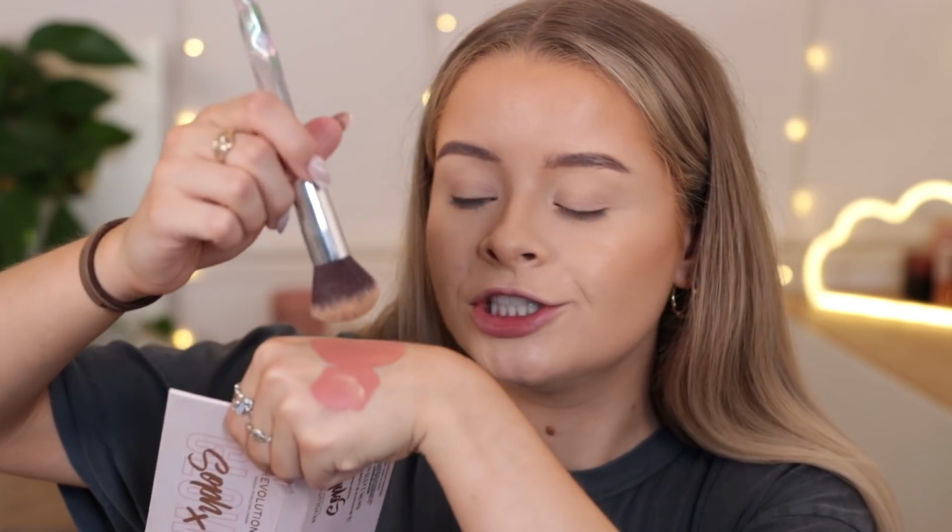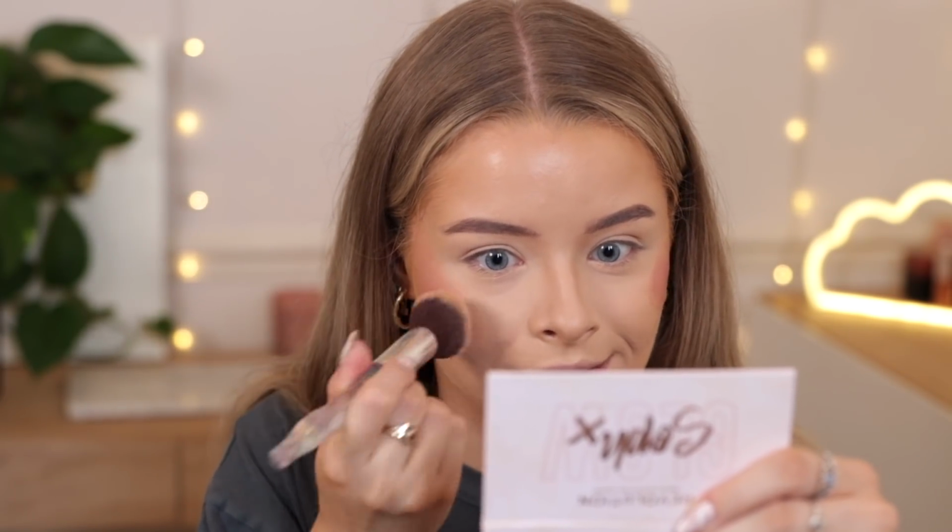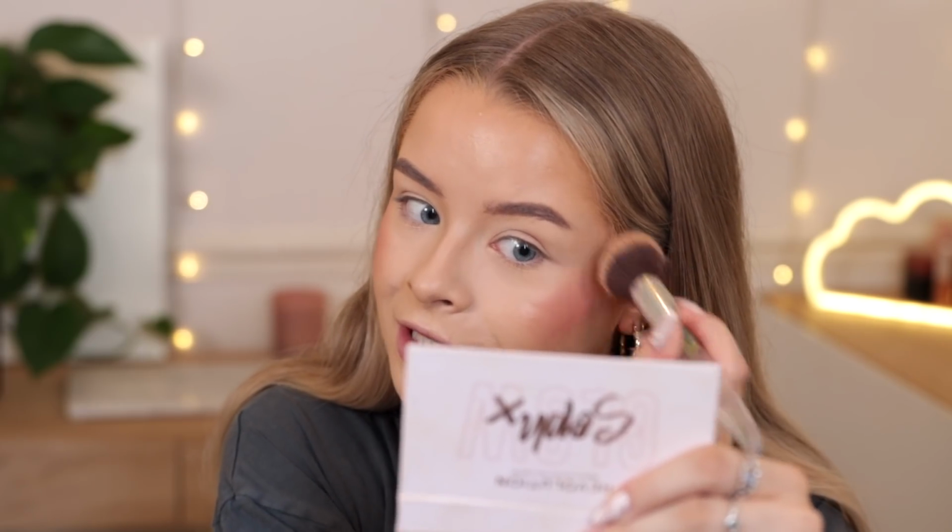Quick, put it on my face before it dries. I'm gonna dip my brush directly into it. Oh my god, okay. Let's dip my brush into here, and then... Oh, bonus to this as well, it smells so nice. Okay, is this gonna blend? That is the question.